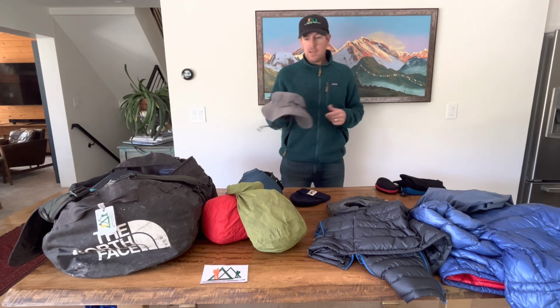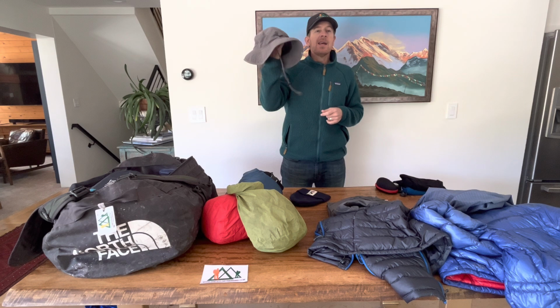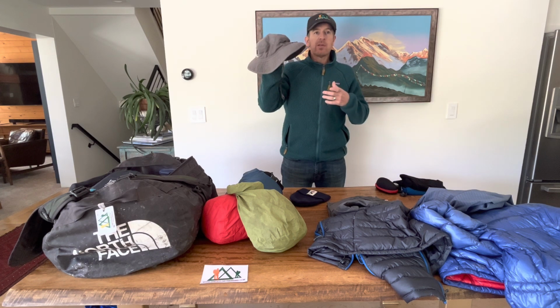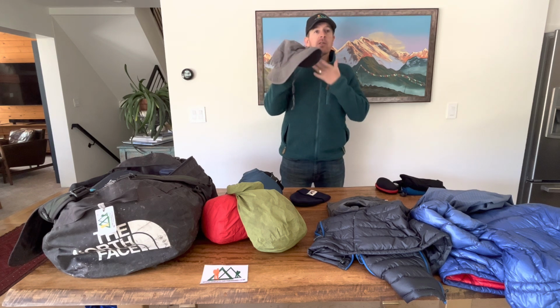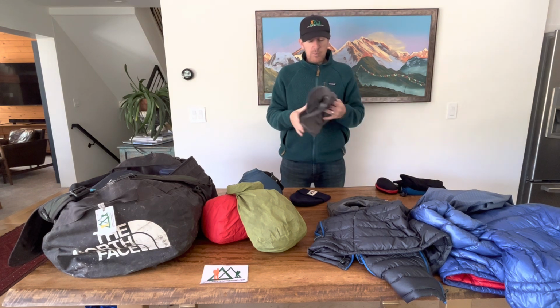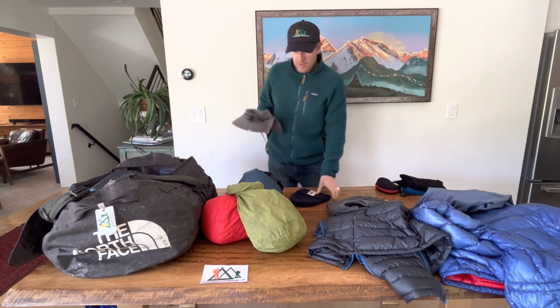In addition to that pullover top, there's this. People don't like to wear these, but it gives great coverage from the sun, better than this. It covers your ears, covers your neck, keeps the sun off your face. And I would bring one of these as well as something like this with me on the mountain.